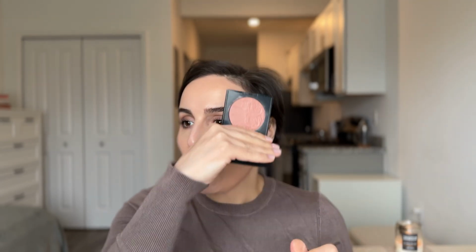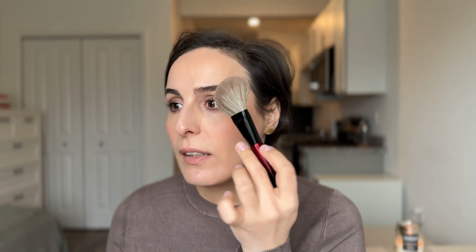I'm gonna use Face Pro with my Pat McGrath blush in Flirtatious. This picks up a lot more than these two. The bristles on these two are softer and they pick up less powder than the bristles on this one. I like bigger brushes. I don't like small brushes. Great size for me for blush and bronzer application and all over the face powder application, especially since it's slanted.